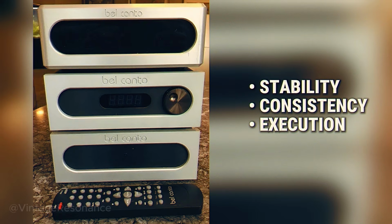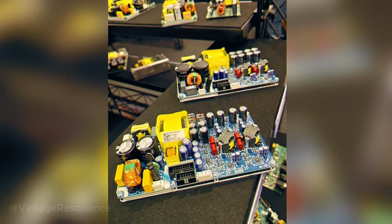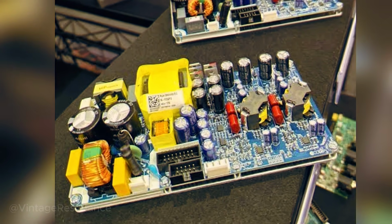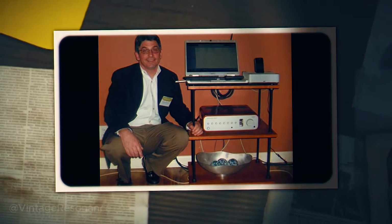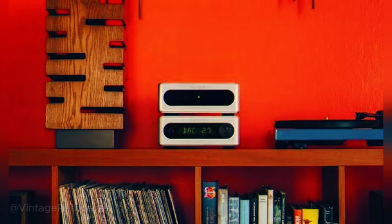And perhaps that's the biggest lesson Bel Canto teaches. Buying an excellent module is relatively easy. Transforming that module into an amplifier worthy of serious hi-fi is the far more difficult challenge. The next company approached that challenge from an entirely different direction, not by trying to make Class D more impressive, but by trying to make people forget they were listening to Class D at all.